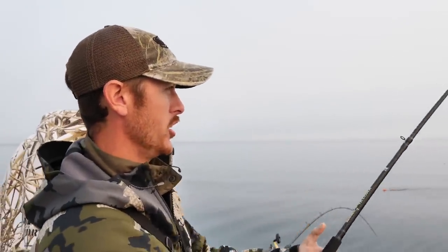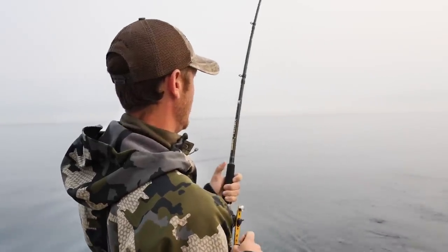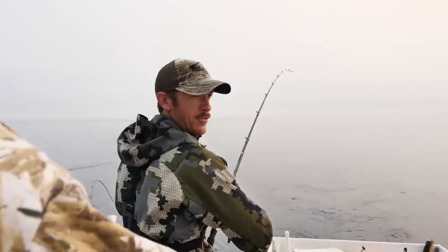It kind of feels like sludge. It was 140 feet down. Okay, on the bottom, 140 feet down. That's officially the deepest freshwater fish I've ever caught. Okay.